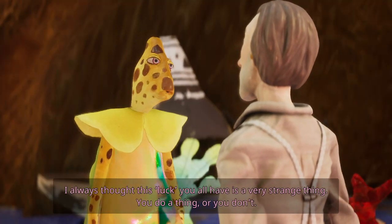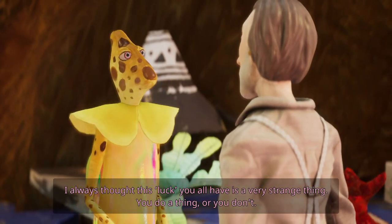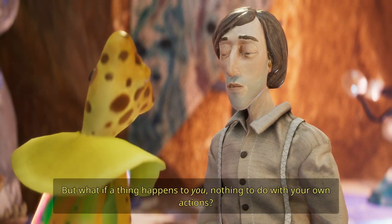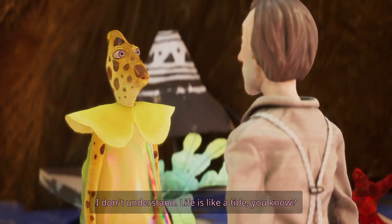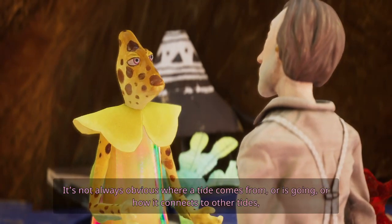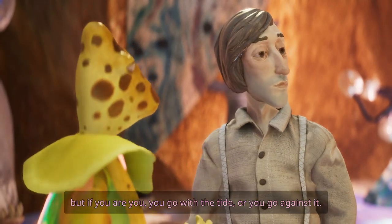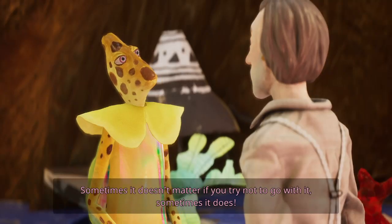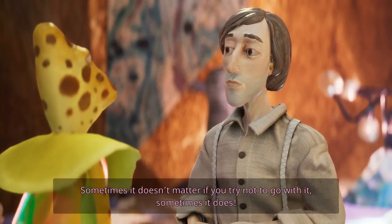I always thought this luck you all have is a very strange thing. You do a thing, or you don't. But what if a thing happens to you that has nothing to do with your own actions? I don't understand. Life is like a tide, you know? It's not always obvious where a tide comes from, or is going, or how it connects to other tides. But you go with the tide, or you go against it. Sometimes it doesn't matter if you try not to go with it. Sometimes it does.